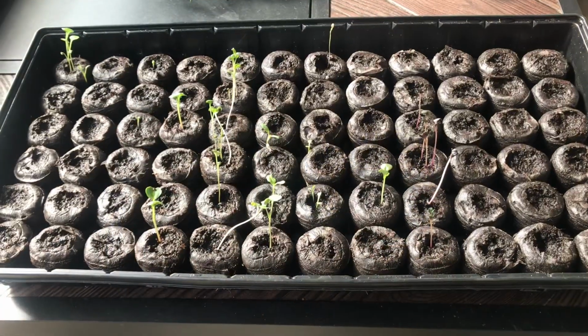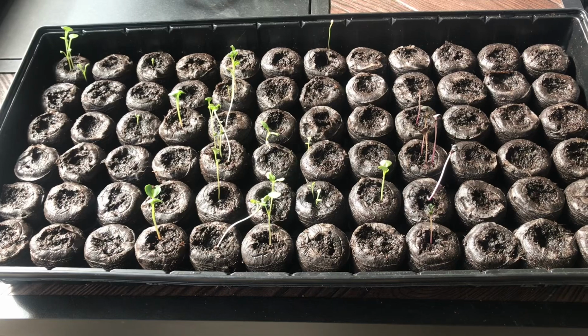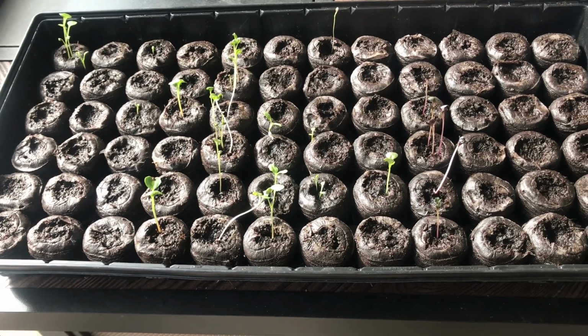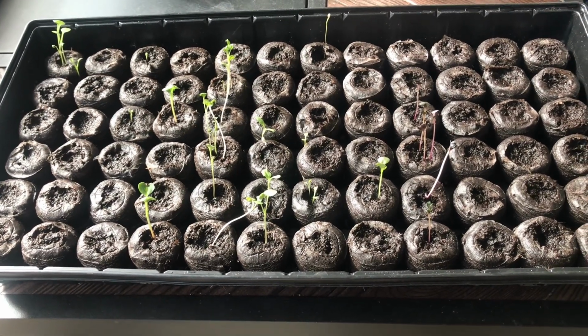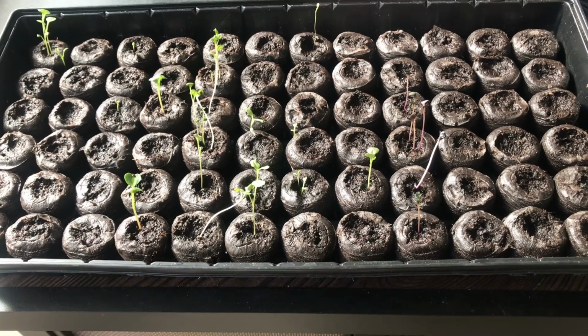Okay, let's see what's going on. So here we have a bunch of seedlings, which I've been transplanting into larger pots. And then I'm going to take those and place them down in the garden beds, and then I'm going to plant them. All right, let me show you what we've been doing.